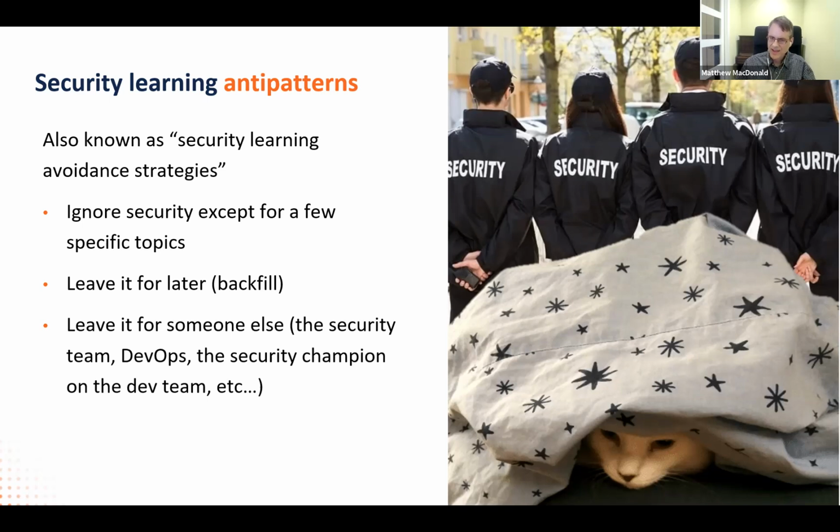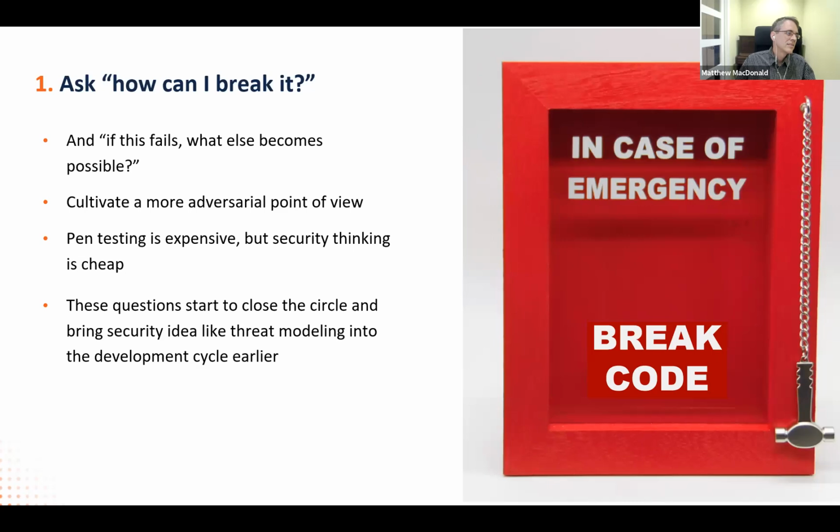I've got five basic ideas based on how we approach the content in our JITs that we write at Security Compass. So first of all, ask, how can I break it? The idea here is that pen testing is expensive, but security thinking is cheap. So we don't want to wait to challenge our assumptions until an application is in acceptance testing. Instead, ideally, we'll try to cultivate a more adversarial point of view to everything new that we're learning.